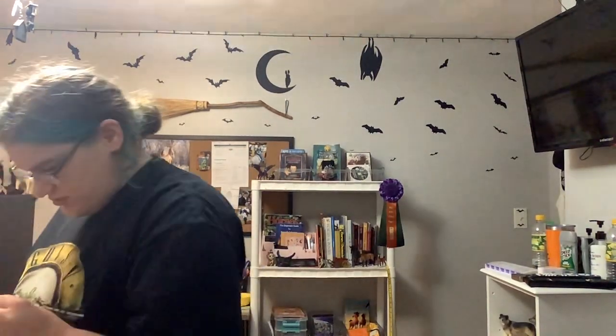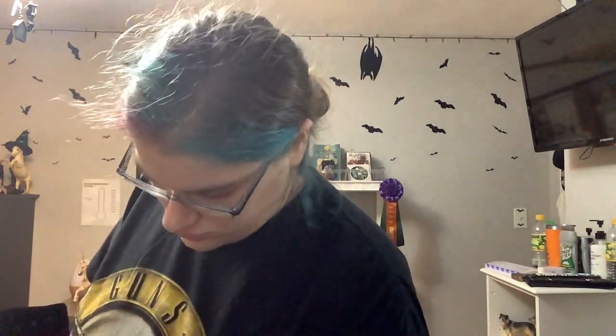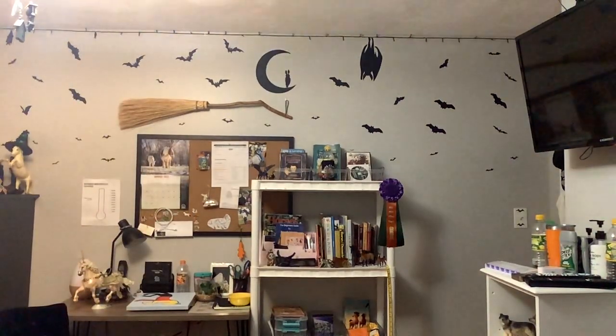Okay, so this guy was hiding under the table. I didn't even notice him on a little shelf down below, but this guy is like a mini zombie horse kind of thing. He's really cool. So since I can, I'll show you the bigger version of him.